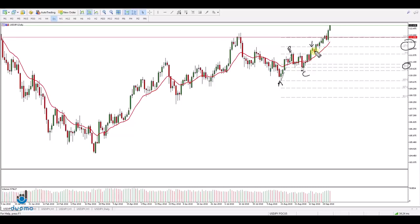And what I like to do in these situations is just walk through the logic of the levels. By walking through the logic of the levels, we get to a situation where we say, okay, there's a good chance there's going to be a reaction at this level. The price is going to move down, but it's going to reach the top of this range very soon.